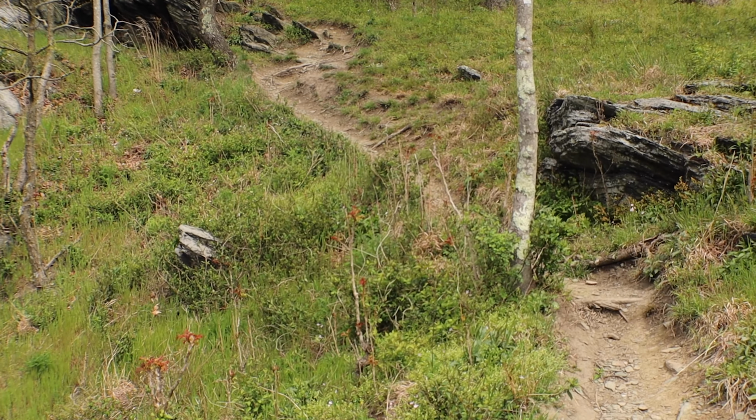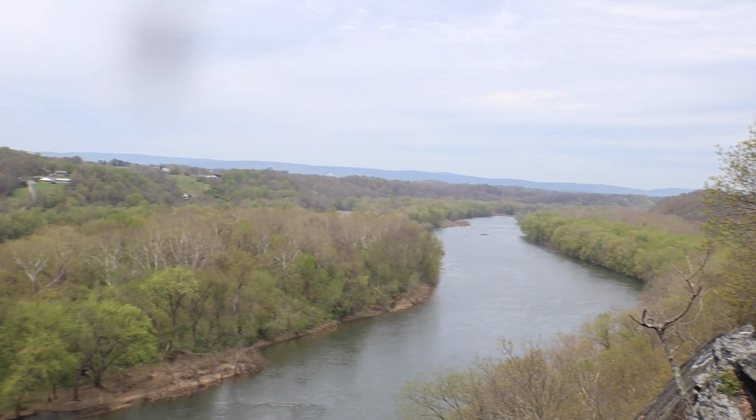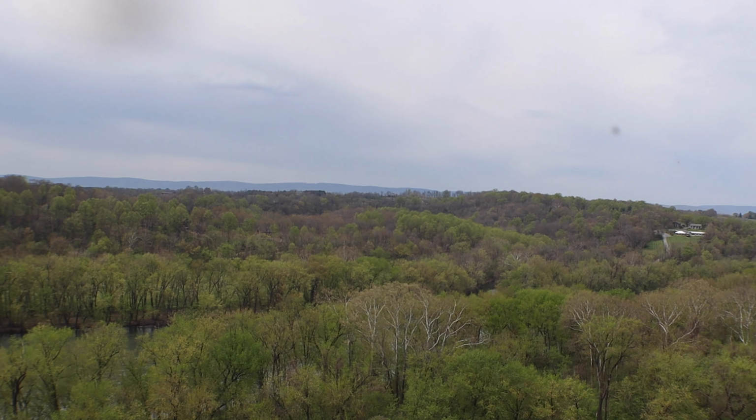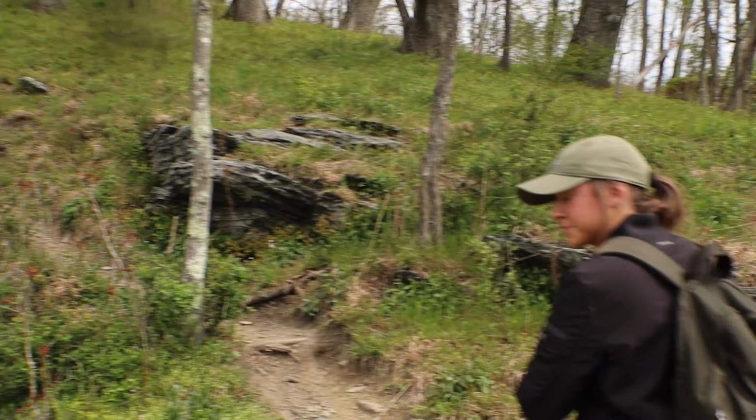As you can see, we still have a little bit more to go to get to the actual tip top, but this is a great spot just to stop and look. Apparently the people who like to do graffiti think so as well.